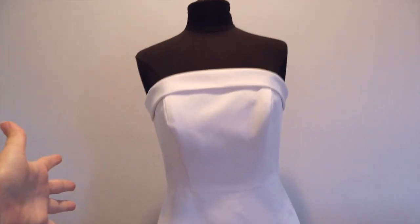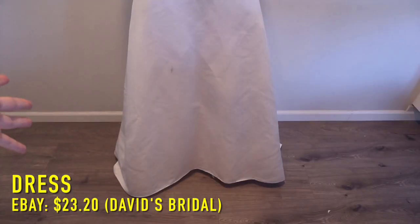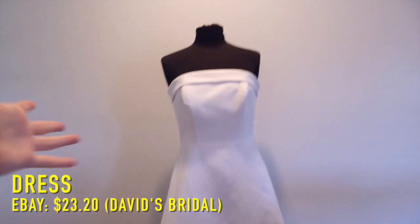Let me show you guys the dress and kind of our starting point for how that project's going to go down. This is the dress that I managed to find on eBay. It is an old David's Bridal dress. It still has the tags on it. It does have a little schmutz here.